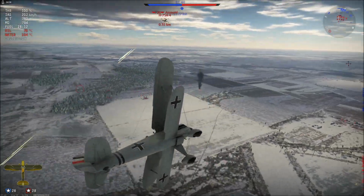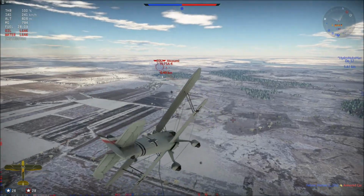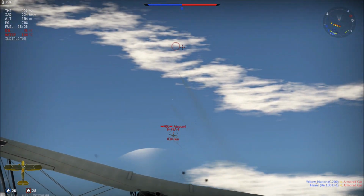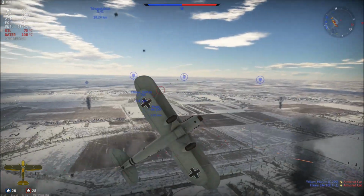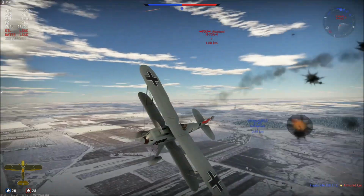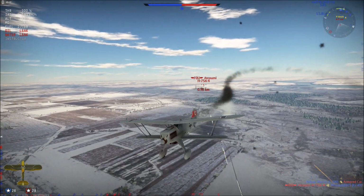So we got to try and avoid him, and he's going after someone else, as it turns out. And we're leaking oil and water everywhere because of the flak. Take a few pot shots at him, but he's going too quickly. So we're going to turn back and try and make it back to base. Because once your coolant's hit, there's not really much you can do.